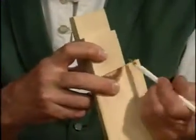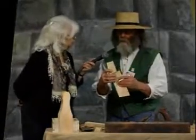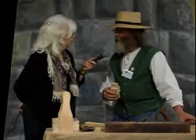Now, this is the way they would have made things. We know that the Shakers have interesting chairs and tables, all wood. And this is how they made them? This is the way that they would have made them.